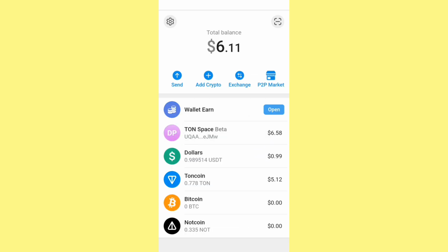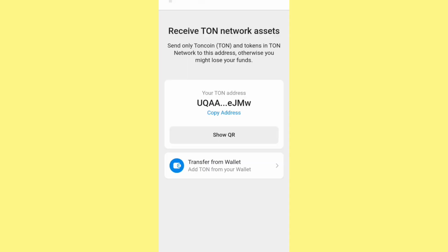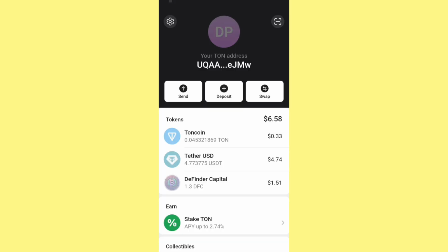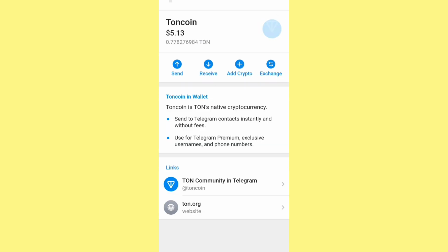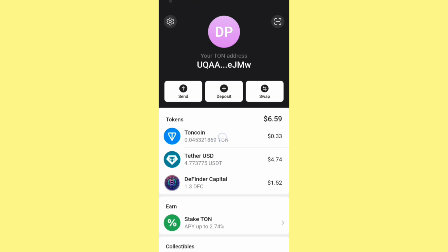You must put some tons here, for 1 ton. You click on Ton Beta here. You click deposit. You transfer from your wallet, like you see. Transfer your ton from your wallet to this Ton Space wallet. If you put 0.5 like that, you can continue. Press continue to complete the transfer. It's very simple, like shown below. You must have 1 ton here, or 0.5 ton here, to get your ton in Ton Space.